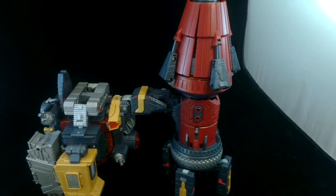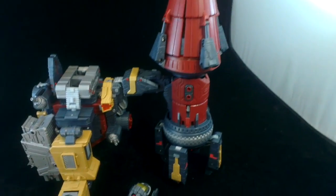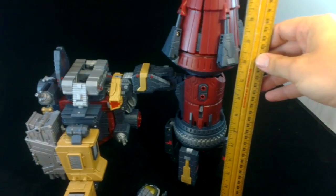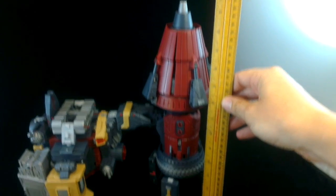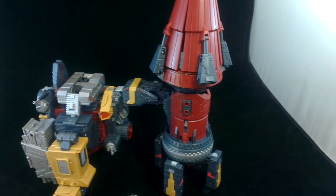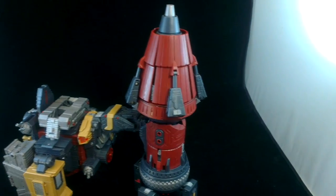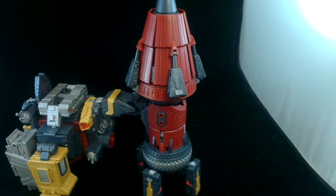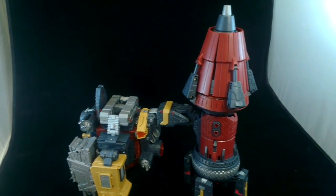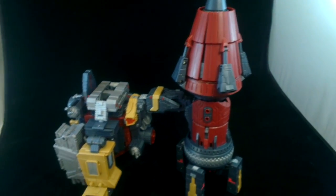It's a pretty good sized rocket too. I mean, the rocket in itself is, what have we got here? It's a 13-inch tall rocket, so that's quite a massive Transformers prop if you're intending to play games with it. I don't much care for the proportions of that rocket. It looks a little bit bulky on the top, a little bit weird, but it's still pretty cool.